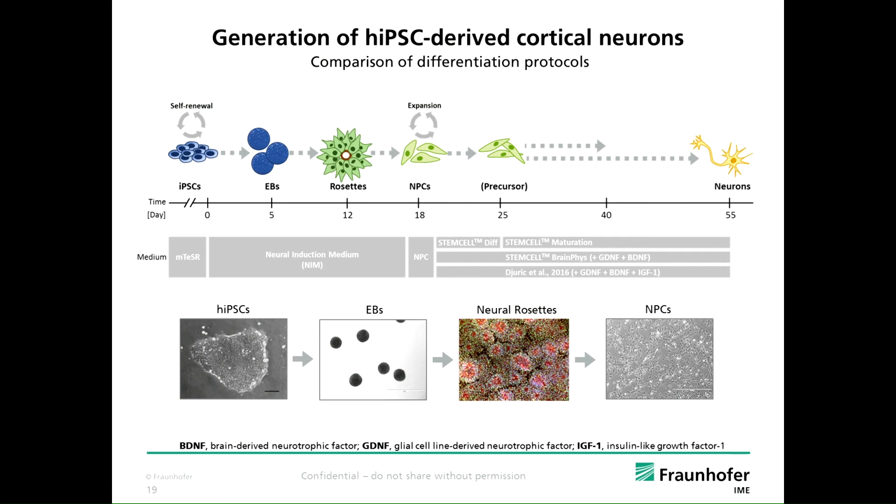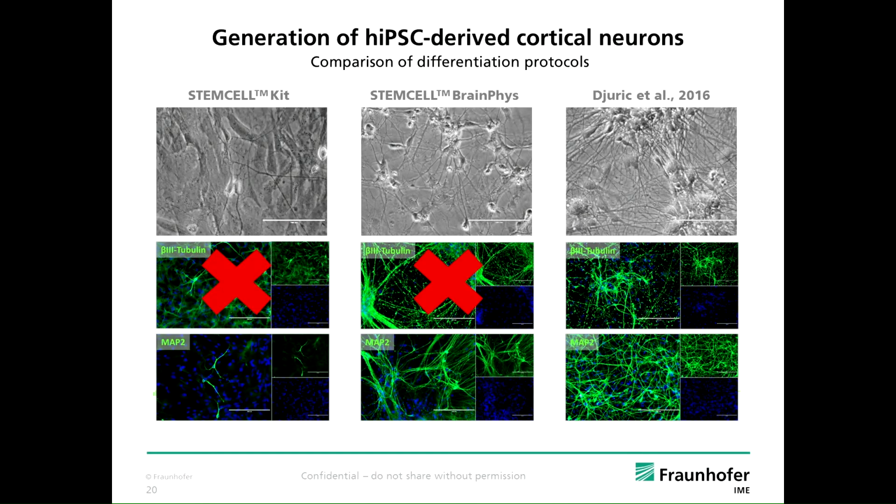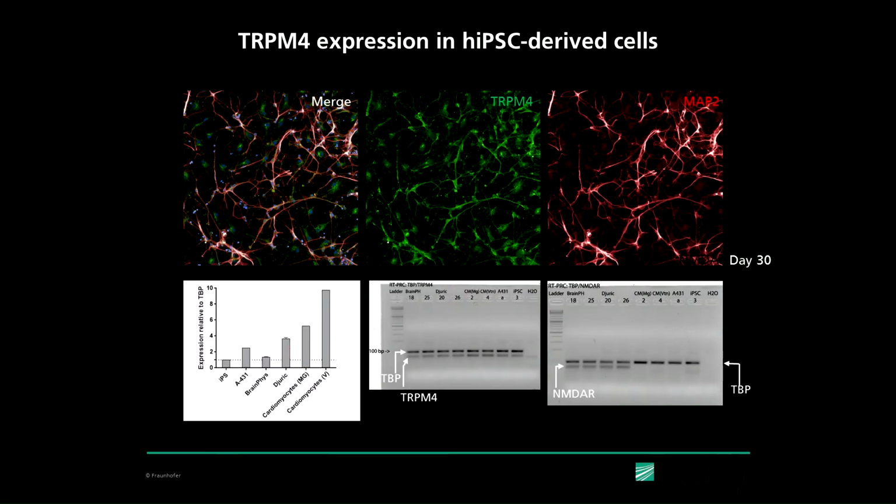So that's what we did. We compared different differentiation protocols, and as we learned, it's actually quite nice to work with neuronal precursor cells because they can still differentiate, and we can grow relatively large quantities of these cells. We compared different protocols, and we found that a protocol published in 2016 was particularly suited to derive cortical neurons for our purpose. They look okay in terms of their marker expression. I cannot show you functional data at this point, but what I can show you is that these cells actually do express TRPM4 channels, which was not reported previously in the literature. And in addition, they also express NMDA and AMPA receptors, at least on an RNA basis. So we're quite confident that we can use this model to progress.